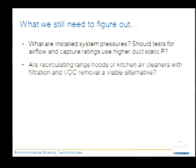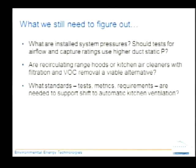If there's a lot of cooking, it's probably a problem. Okay, but the amount of cooking that most people do nowadays, it's not clear that there's so much moisture produced that that's going to be a driver for the exhaust ventilation. So this is a kind of a future research question. What standards, including tests, metrics, and requirements, are needed to support a shift to automatic kitchen ventilation?